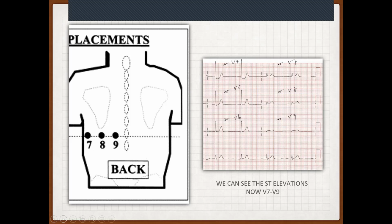So V4, 5, and 6, we just move them to the posterior axillary line. Where V7 is, that's where you put V4. Below the tip of the scapula, you put V5, or now V8, and just paraspinal, you put V9, what was the old V6, okay? And for the right chest, all that you do is take V2, V3, V4, V5, V6, and you just do a mirror image on the other side to look at the right side of the heart, okay?